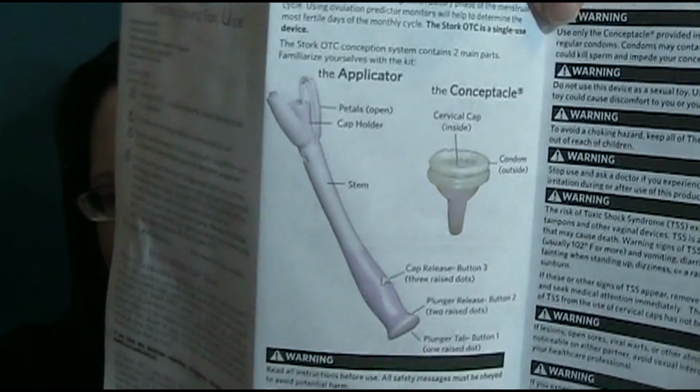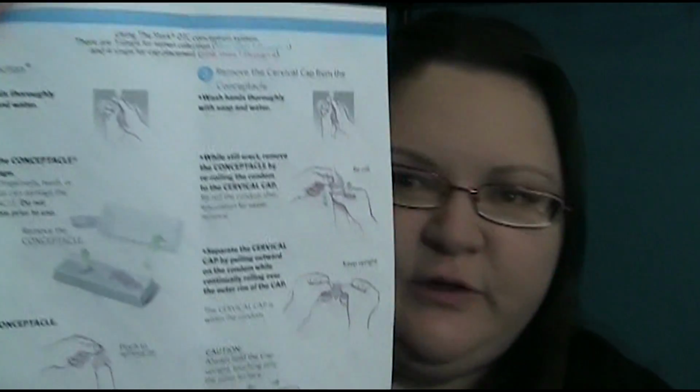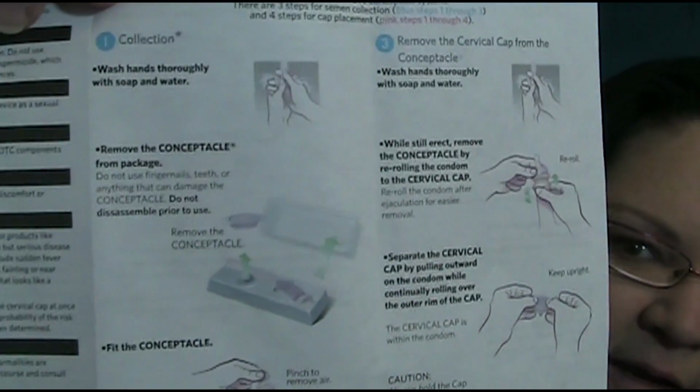So I'm going to show you the instruction manual so you can see a little better what I am talking about. So to start with, let's start with the 2 pieces that I just showed you, okay? And wash your hands before every step of using this product, okay?